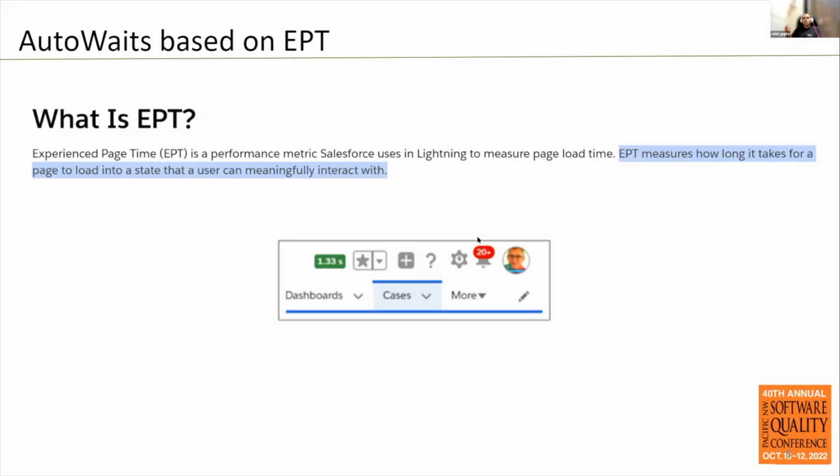In our experience, we also found that Salesforce provides this second API, or the concept of EPT, experienced page load time. There's this small box screenshot from the web app, and if you look closely, it has this green box which says 1.33 seconds. That number is generally not made visible to the user. But if we pass certain arguments as part of the URL or the request that we make to the backend, we get that value in the console, and sometimes in the UI if we want to make it visible.